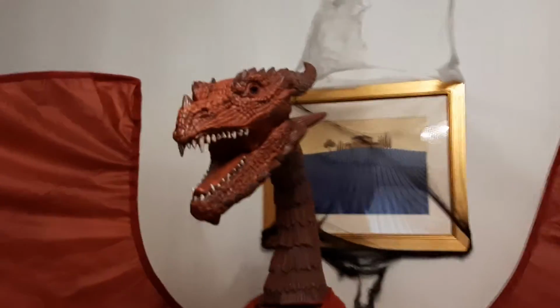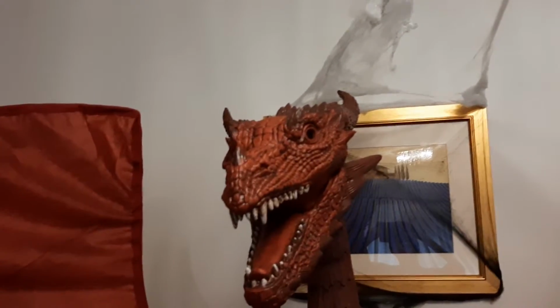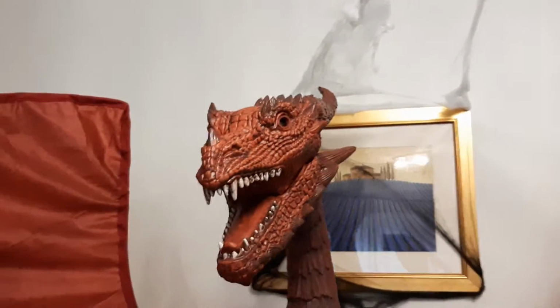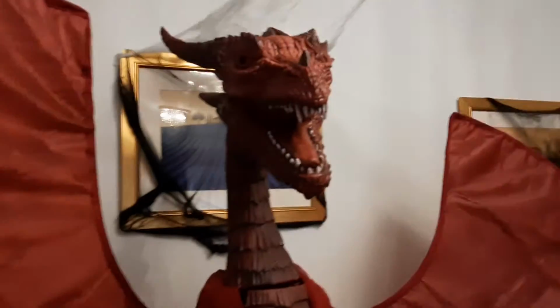But yeah, he is back for this year, and I decided to pick him up since he had a price drop from 200 to 150, which I quickly took advantage of. And yeah, he is here now. Super excited to finally have this guy. Here's a look at his box. I'll get into more on that in a minute. Let's jump straight into the review, starting with the detail on his head.